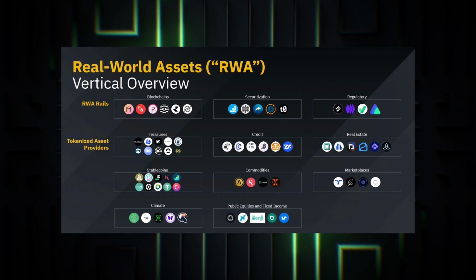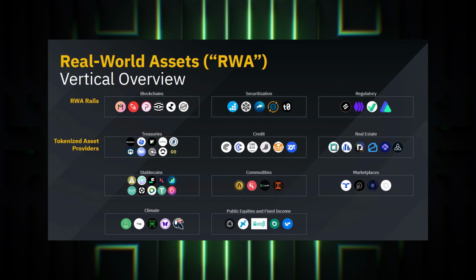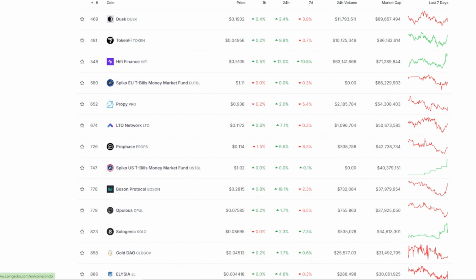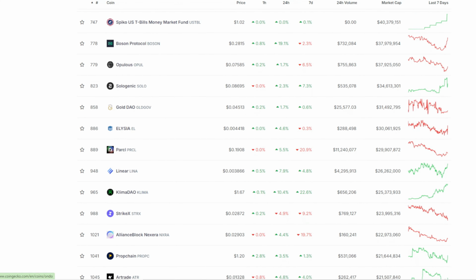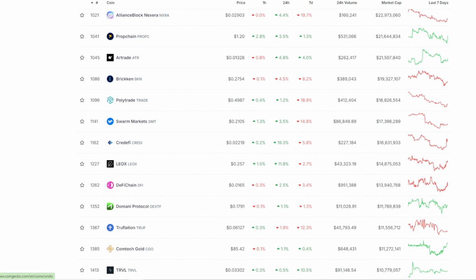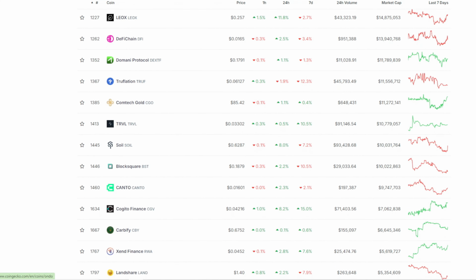By tokenizing assets such as treasuries, real estate, fixed income, commodities, and more, the crypto ecosystem is bridging the gap between traditional finance and decentralized finance. Let's take a look at some of the leading subcategories of RWA projects, each with unique characteristics and significant contributions to the financial landscape.